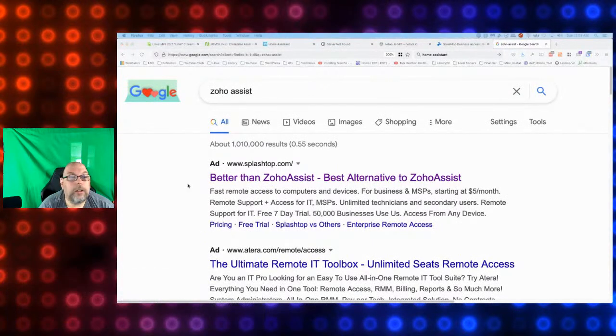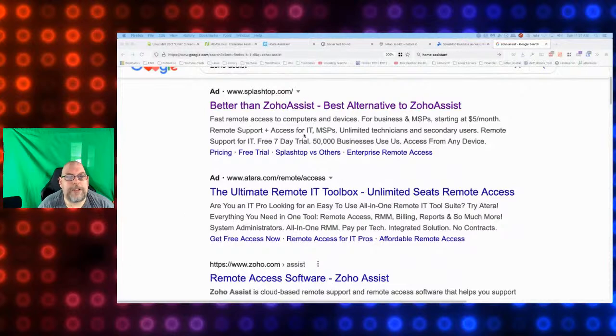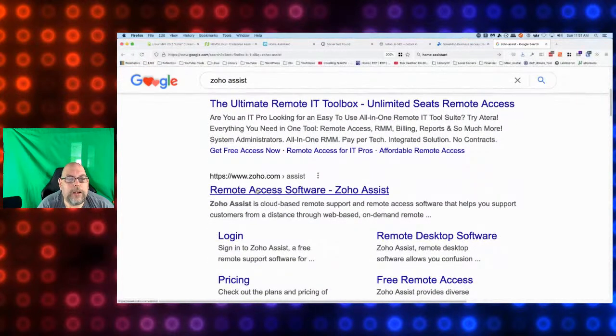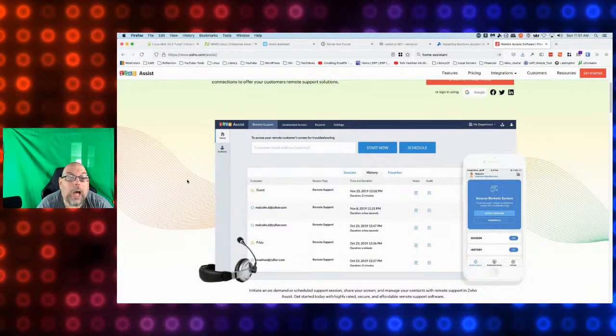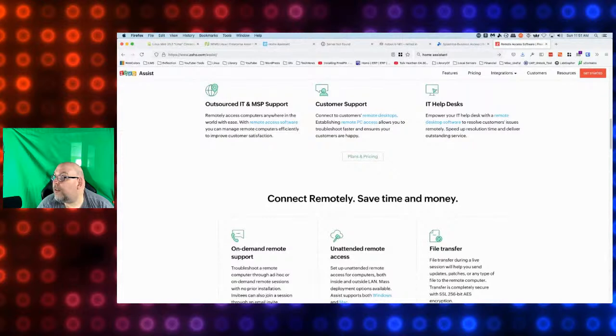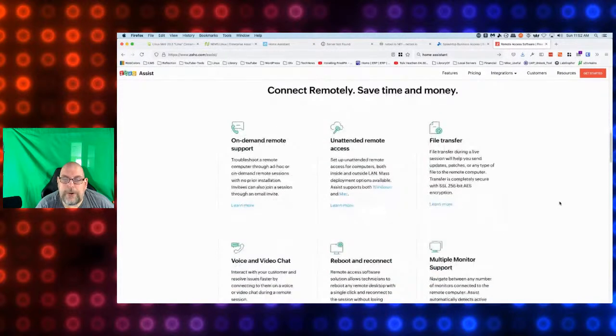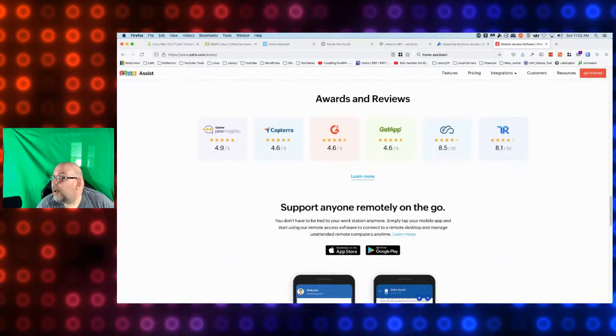Zoho Assist. Huh, go figure. Better than Zoho Assist. Splashtop.com. Big surprise. Zoho Assist. Yeah, that looks like I'll have to trial this, because the next level for Splashtop jumps me by another $200 a year, and I've been on the fence for 6 months now on whether to do that. But yeah, I'll have to try that.